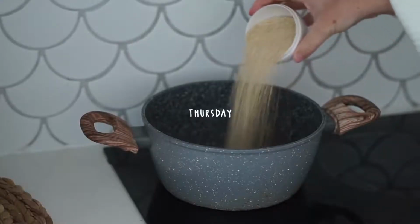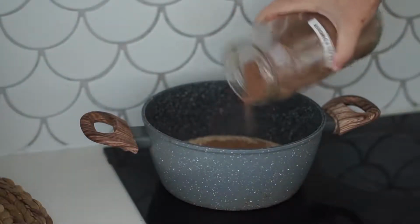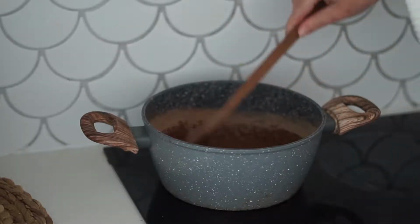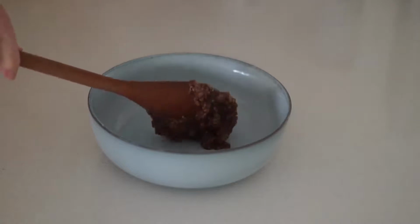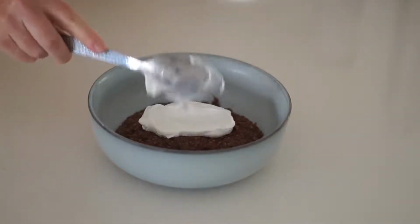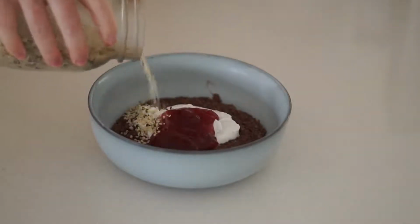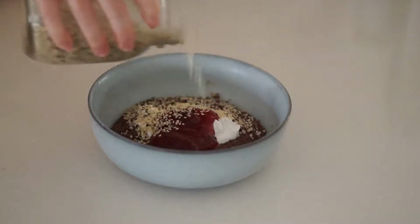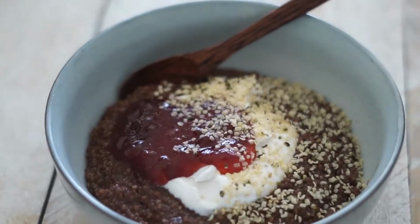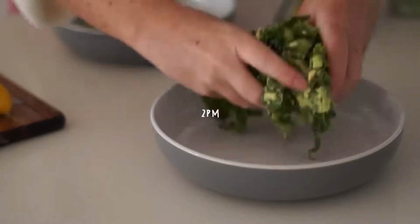From there, on Thursday, happy Thursday, I started my day with a quinoa porridge. I don't love making oats for breakfast, but I love a quinoa porridge, and I decided to make a chocolate one. So I put some cacao and maple syrup, and yeah, I dished this up with some coconut yogurt on top, as well as some strawberry jam because we didn't have any fresh fruit in the house. And then I put some hemp seeds on top as well. Hemp seeds go on top of everything, you know, so why not? And yeah, this was a really nourishing and warm way to start a pretty chilly day on the Gold Coast.